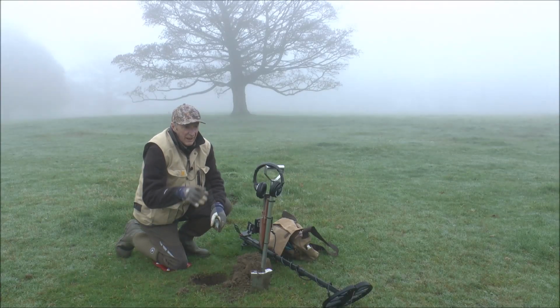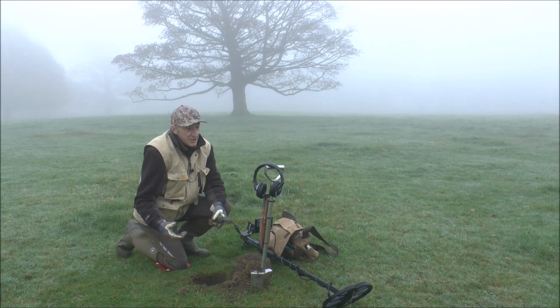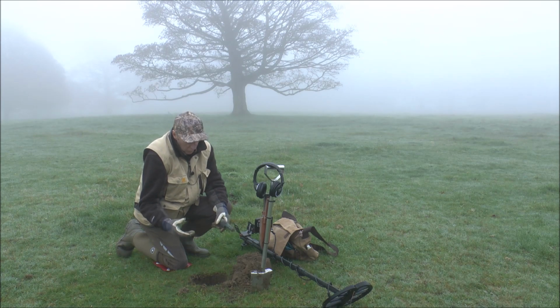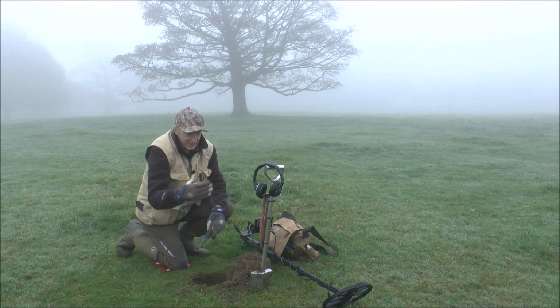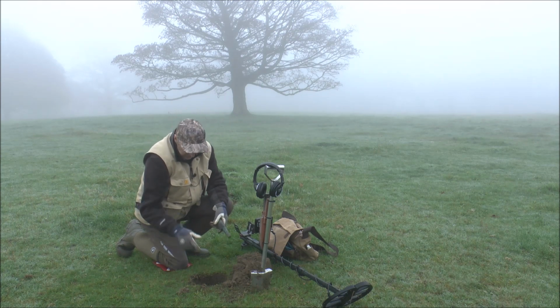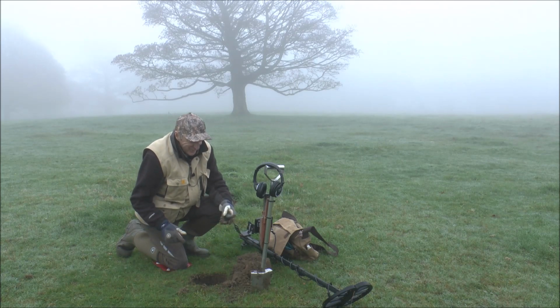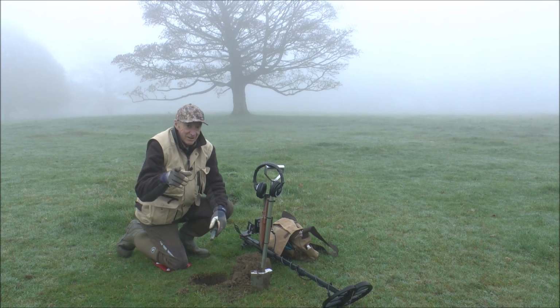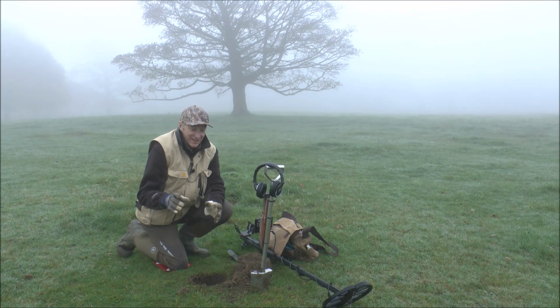Right then, well, I've moved away from that area over there because it's just far too hard to dig with all the rock and the stone that's in the ground. And it's a lot more moist down this end. Anyway, we've got a signal down here. And I tell you something, it's better than a lead pipe. I mean, don't get too excited, it's nothing that special.